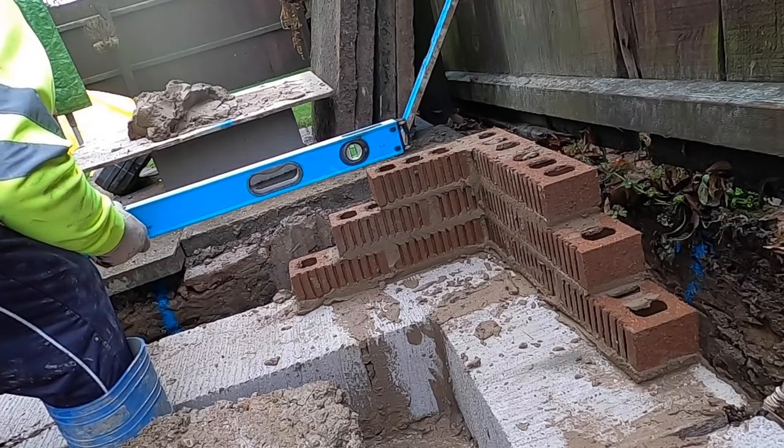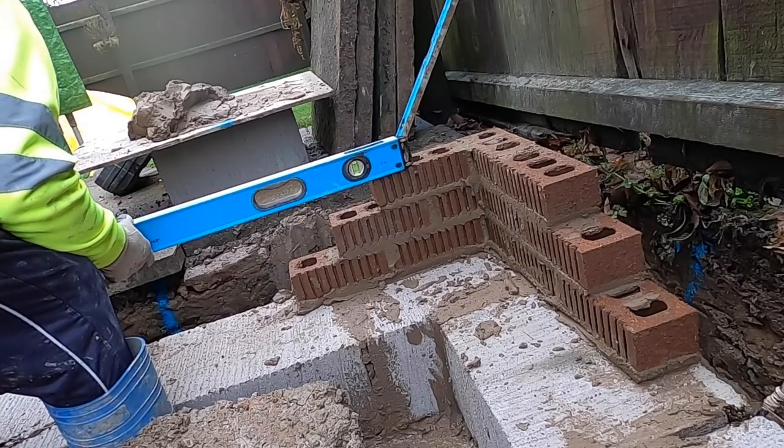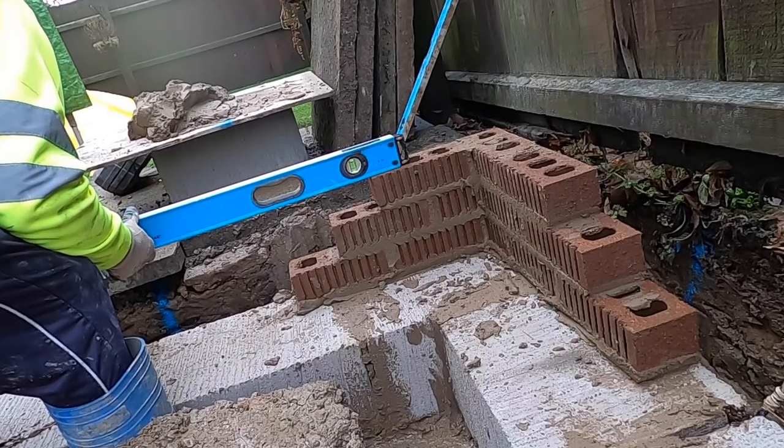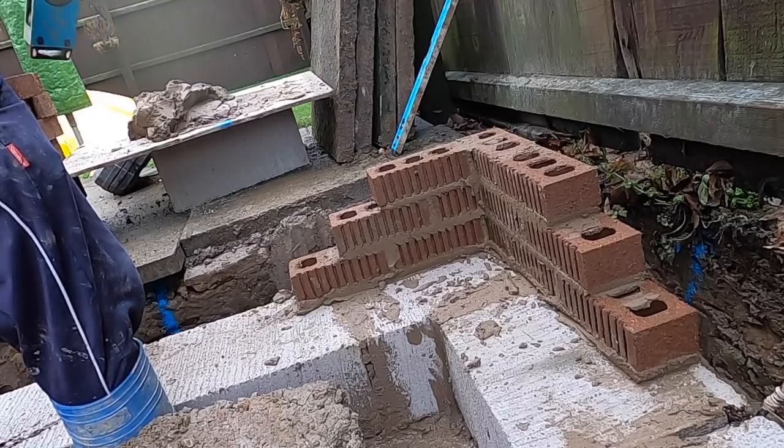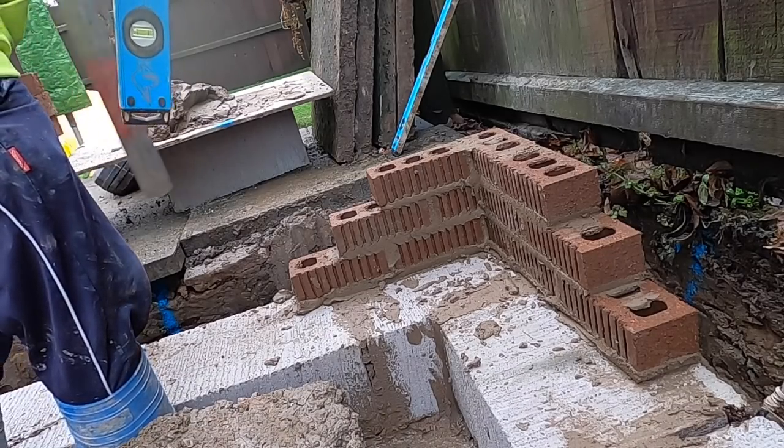What? Oh, 1 sec. Down a bit. Great, yeah. Hang on that. Nice to see. It's a lot of brickwork.